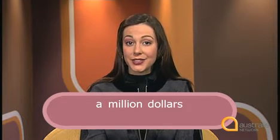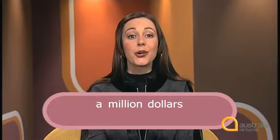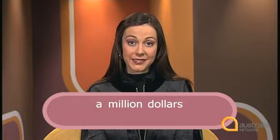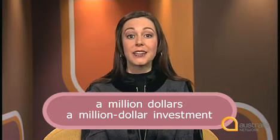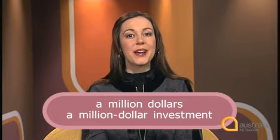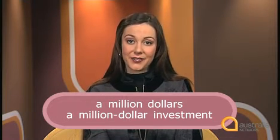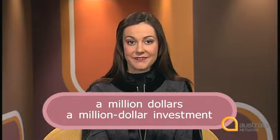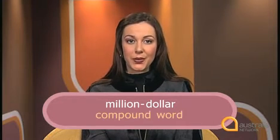When you write $1 million, the word dollars is a noun. The S is needed to show a plural number. In English, adjectives don't show number, so the S drops from dollar. We just say $1 million investment, not $1 million investments. When the phrase $1 million becomes an adjective, it needs to have a hyphen added. $1-million investment. $1-million with a hyphen is a compound word.